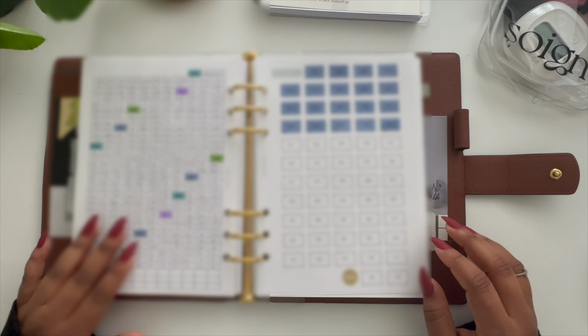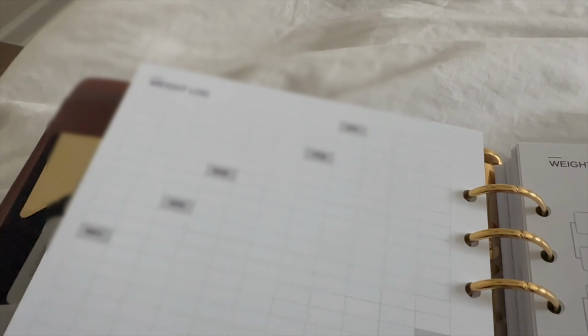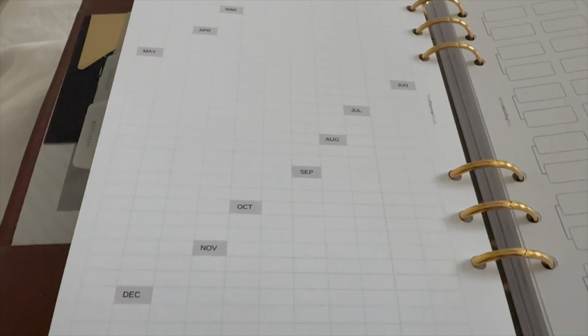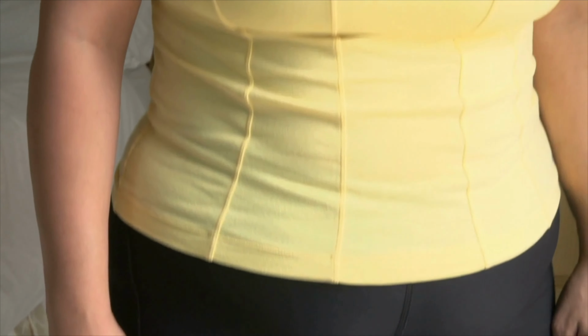So flipping over, you have my weight log and weight tracker. I do weigh myself every single morning. Similar concept to the measurement log. Weight fluctuates quite a bit from day to day, especially for women. So if you do weigh yourself daily, don't get discouraged if you don't see that number on the scale change. A lot of people advise against weighing yourself every day because of that reason alone.